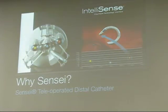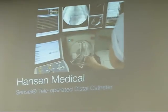Again, it's designed to be intuitive so that what you see on the monitor is what you get. You can change resolution similarly to the Intuitive system. You can get finer control or coarser control depending on your preference. But the big key message here is that at the same time you're getting feedback as to what's going on, how much pressure you're applying, because you've got some information provided to you by the system.